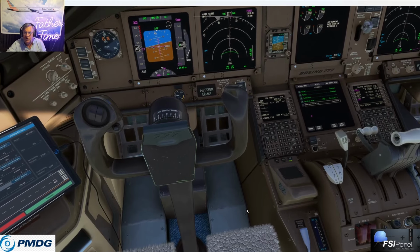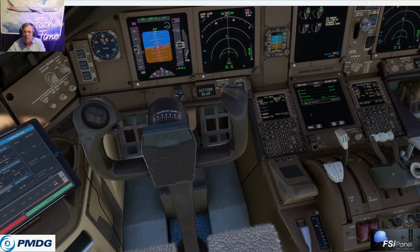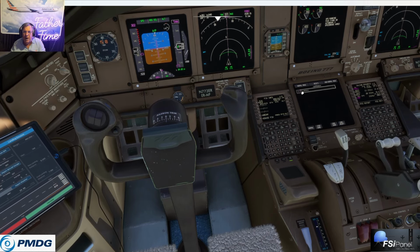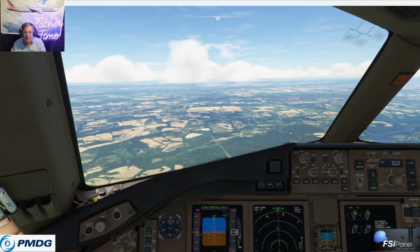Speed brake levers retracted. We should arm those. Spoilers are armed. Auto brakes are armed. Approach brakes we'll talk about. Normal altimeters are set. Descent checks complete. Leveling off at 5.